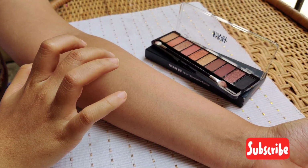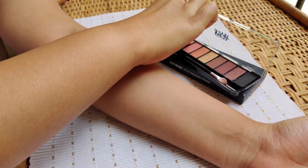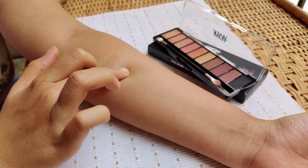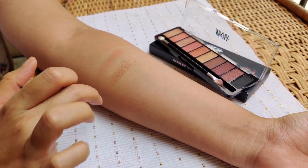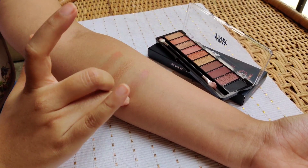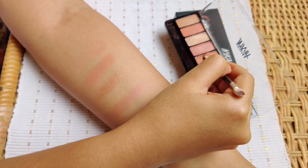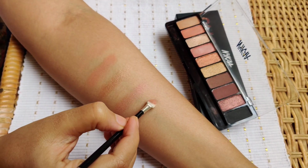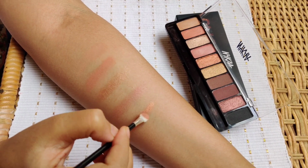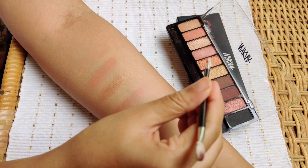It's very pretty, it can be used on the crease and as a transition shade. Yeah. The third shade is the rose gold shimmer shade. It's really pretty and quite pigmented too. The fourth shade is a rosy pink shade that can be used to give a nice wash of color for everyday looks. The next shade is a coppery shimmer shade. This can be used as an inner corner highlight or just an eyeshadow on its own.